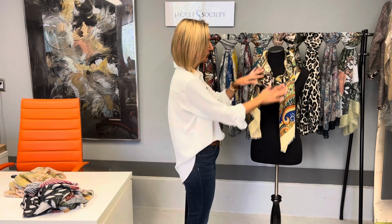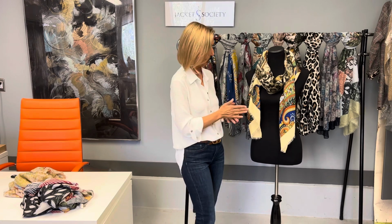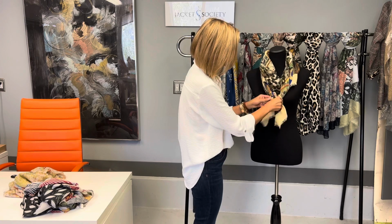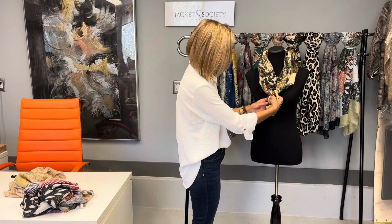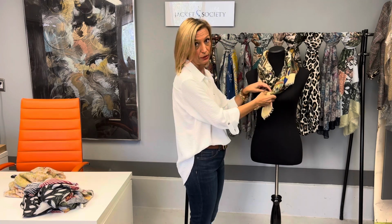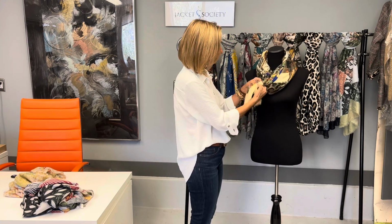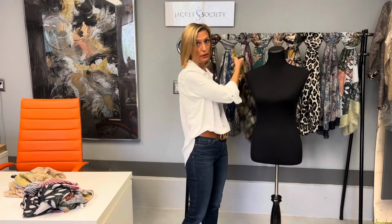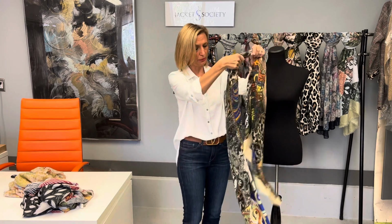All you do is you put it around your neck and twist it. You could wear it lower or higher, closer to your neck, depending on what you like. You can also tie it a little bit here, if you want to have a different type of look, and that's also kind of cute, right? So that's one way.